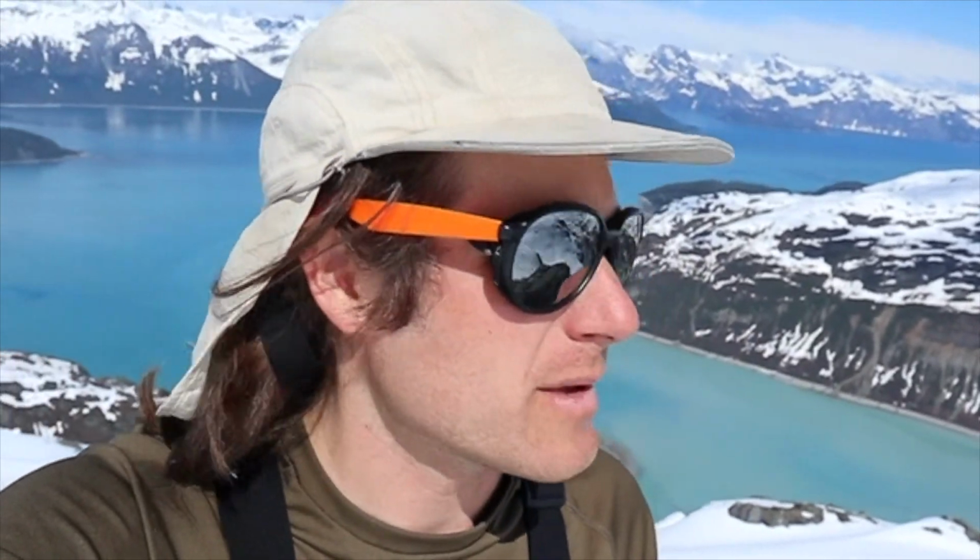Just up on the ridge above Reid Inlet. You see down below me there, there's the Reid Glacier down there too. And we're just getting set to ski down. Just beautiful up here. Just as we got to the top, the blue sky decided to come out. And we're glad it waited till now so we weren't roasting the whole way up here.